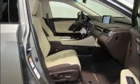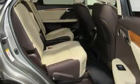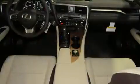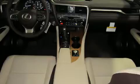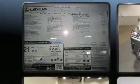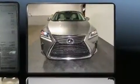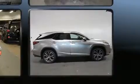Passengers in the third row enjoy seat back reclining functionality, providing an extra level of comfort and convenience. For drivers who enjoy the natural environment, a power moonroof allows an infusion of fresh air. Premium sound drives 12 speakers, providing you and your passengers a sensational audio experience.